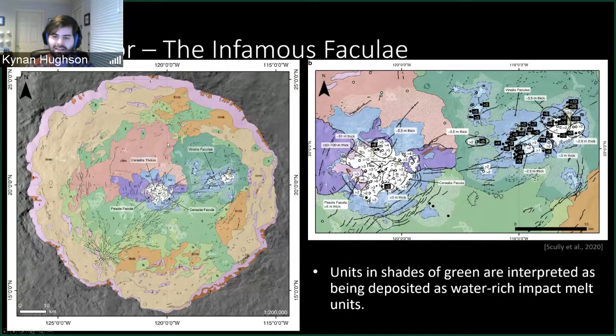And it's on these green units that we see the highest amount of geologic and geomorphic diversity in the floor of Occator, including hosting the entirety of the Vinalia Faculae deposits, these more diffuse deposits on the right-hand side, and surrounding most of the Cerealia Tholus, the largest bright spot in the middle of the crater.